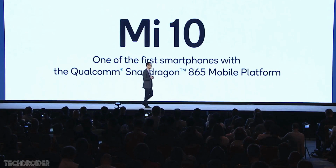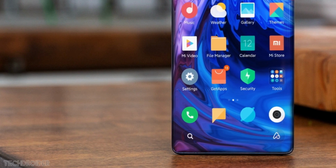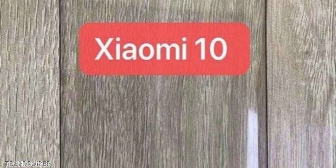Hey guys, so the Xiaomi Mi 10 is coming really soon. We got the official confirmation, we heard rumors, we saw leaks, but now we are getting an actual physical leak which showcases how the Mi 10 will look in terms of the front design.